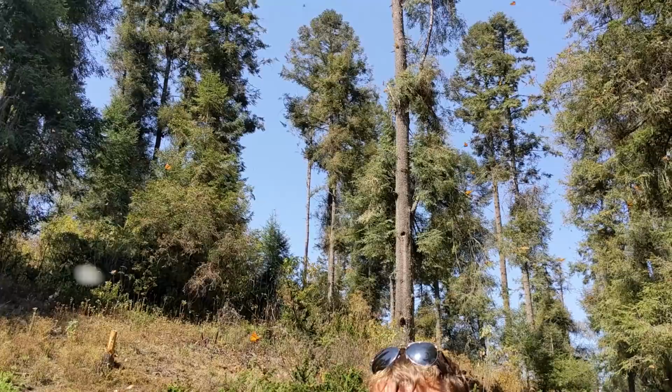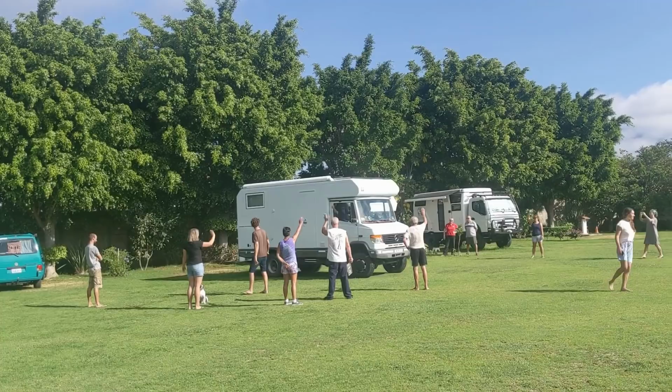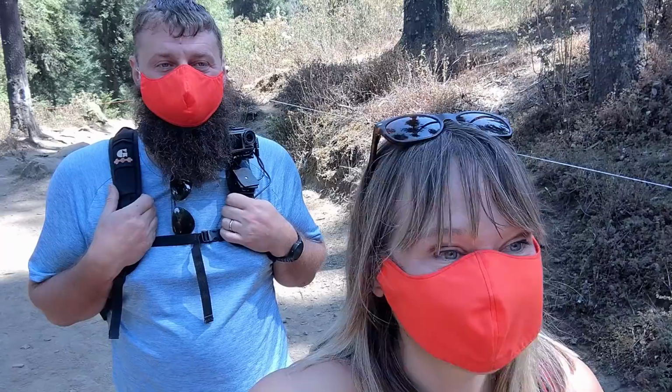We have heard stories from Hans and Doris, some Swiss travelers we've befriended for the last year. They've said that sometimes they're so thick, hanging from the trees, that the branches are drooping down. In one way, I was expecting that. We might see some of that yet. There's another reserve very near to here.